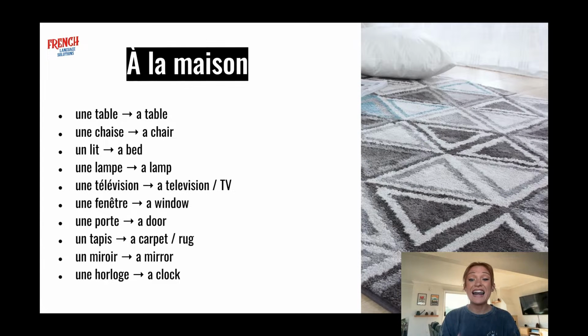First one, à la maison, at the house. We have, of course, a lot of different objects, but we're mostly gonna focus today on the main ones. If you wanna say a table, une table. A chair, une chaise. A bed, un lit. A lamp, une lampe. Careful with the pronunciation. It's almost the same spelling, but when it comes to the pronunciation, we don't say lamp, we say lampe.